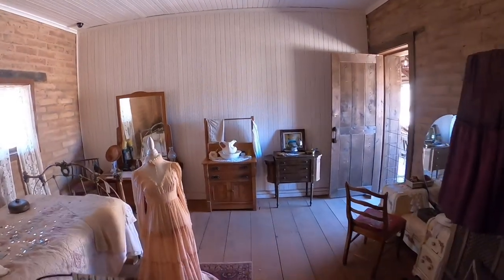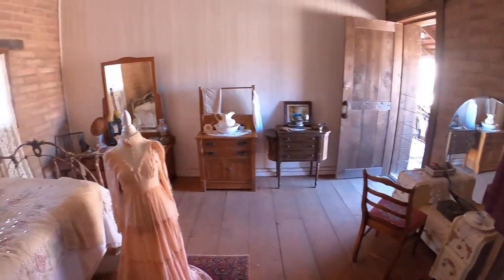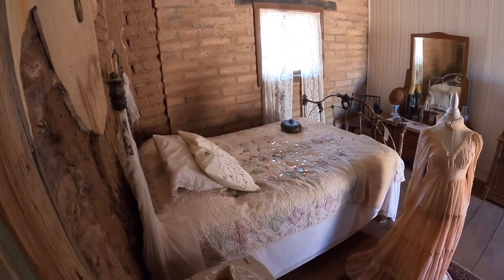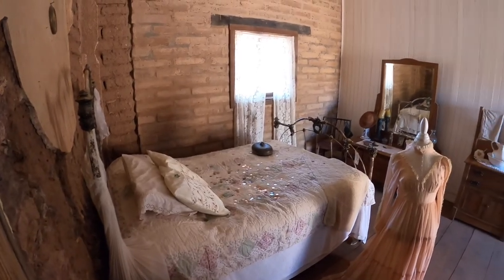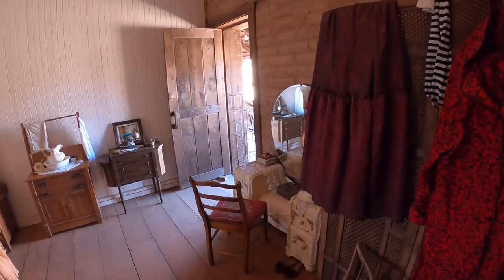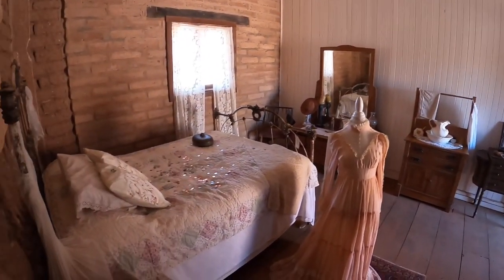This was the madam's room. And they say, according to my little card here, this is a very active building. And people said that they've heard the madam or seen her or something. Very interesting.